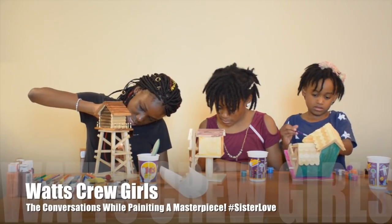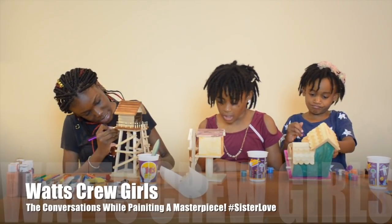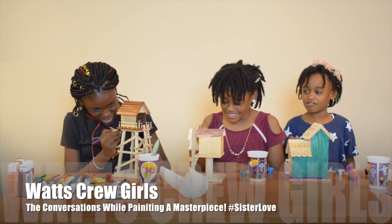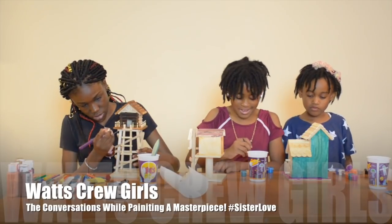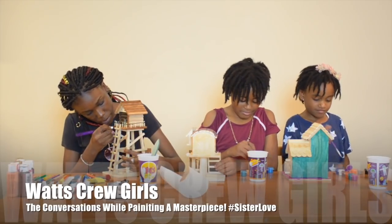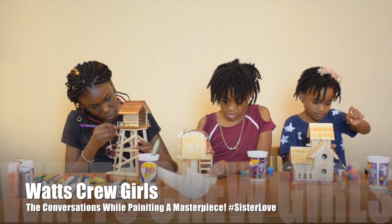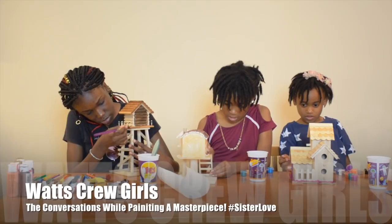My sights, they're looking mighty great. I love my Kit Kat roof. Yeah, it's a Kit Kat roof. Okay, now I'm gonna color my ladder. Paint it, paint! I feel like I'm making an actual house.